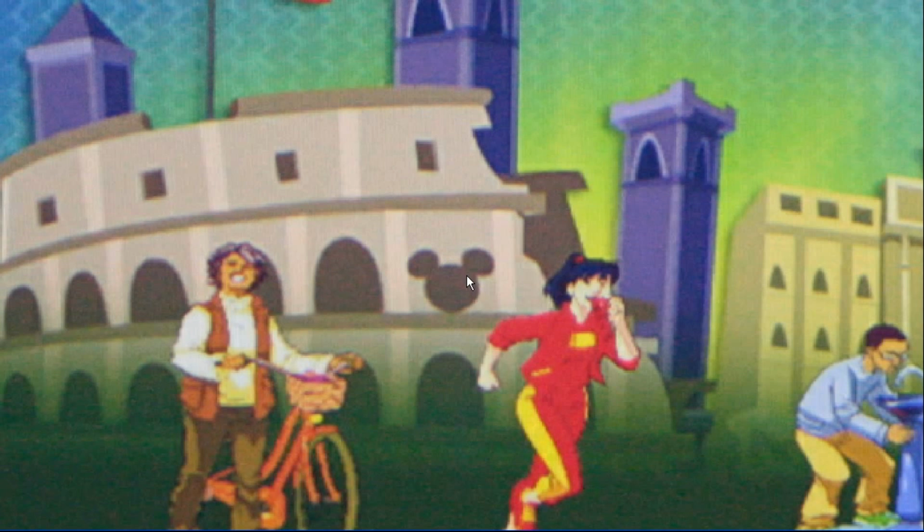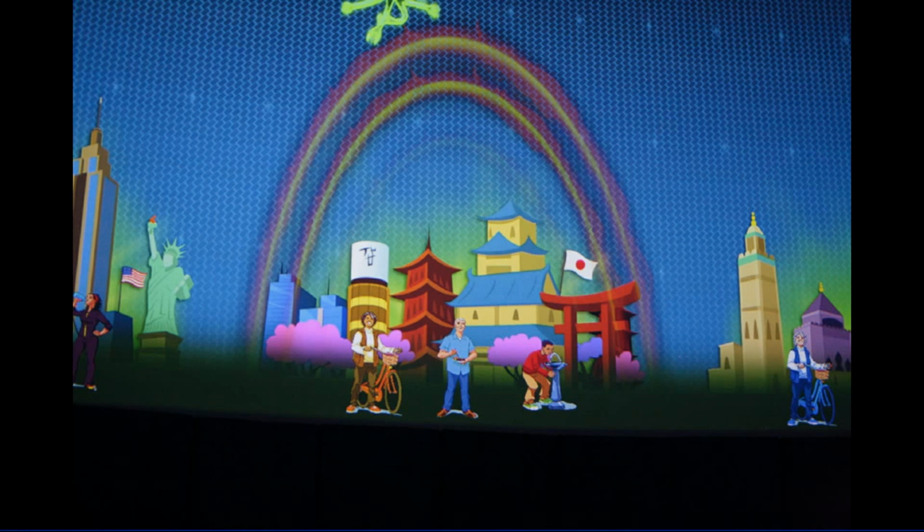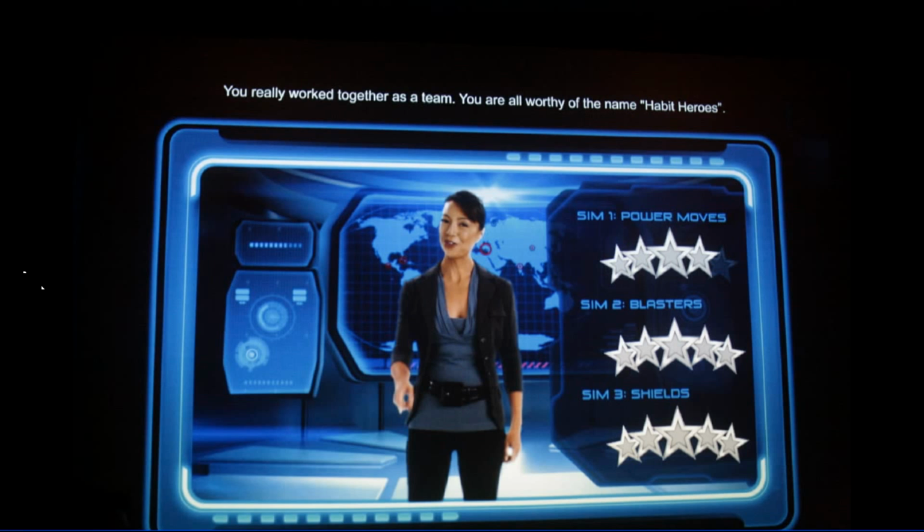This is another one of those World Showcase pavilions. I'm sure you see what I see here, a hidden Mickey. Another couple of those pavilions. There's Morocco, and there's Japan, and there's America. So they don't really call attention to that as World Showcase, but that is indeed what is going on.